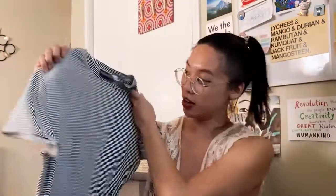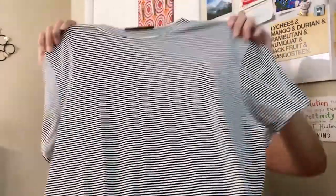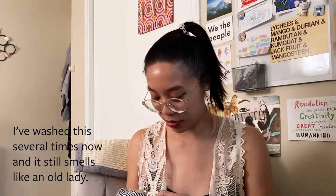Okay, so here is the first. It's black and white striped. Sounds like a mock neck t-shirt. It's size small. It's from the brand Harold's, which I've never heard of before. This material is very thick. It's a knitted material. It's very stretchy. It smells like a thrift store. They have those smells, don't they?